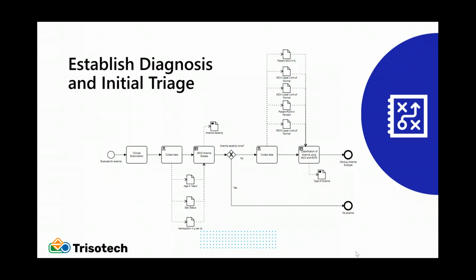Off to the left, the patient comes into the system, and a clinical examination is performed where the clinician may look for signs and symptoms of anemia. Based on the clinical assessment, hemoglobin testing is performed. And then on the basis of age, sex, hemoglobin, and pregnancy status, if the person is female, the World Health Organization has a decision table that basically says whether the patient has anemia, and if anemia is present, is it mild, moderate, or severe? So this model establishes the first step in the diagnostic process.